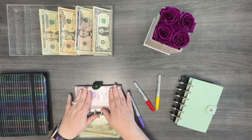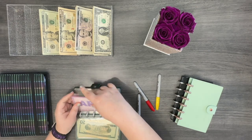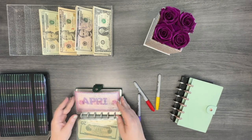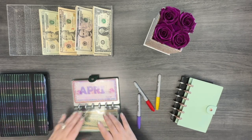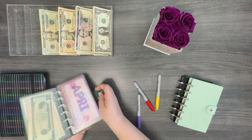I love how pretty these envelopes are, but I feel like I kind of stress them out a little bit. So I'm trying to come up with something that might be a little bit easier to work with than these handmade envelopes, but I love the way the handmade envelopes look. So I'm trying to figure out a good compromise to do. So anyways, moving on, that's everything in here.